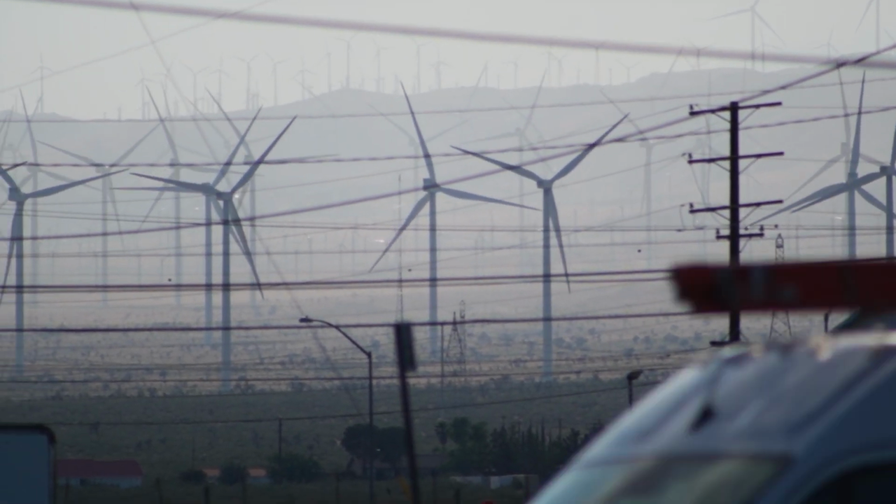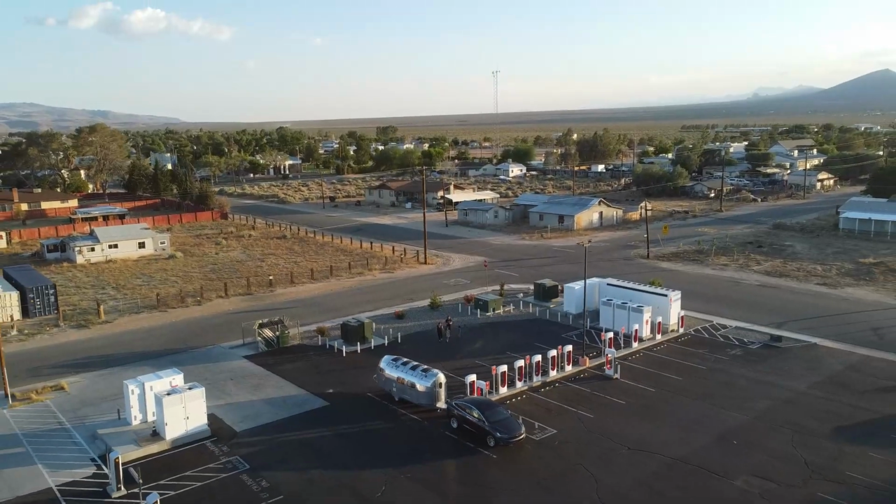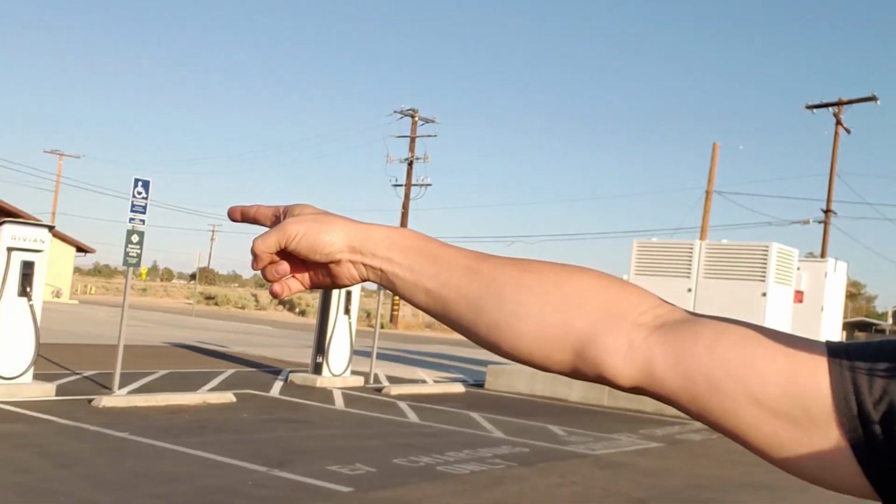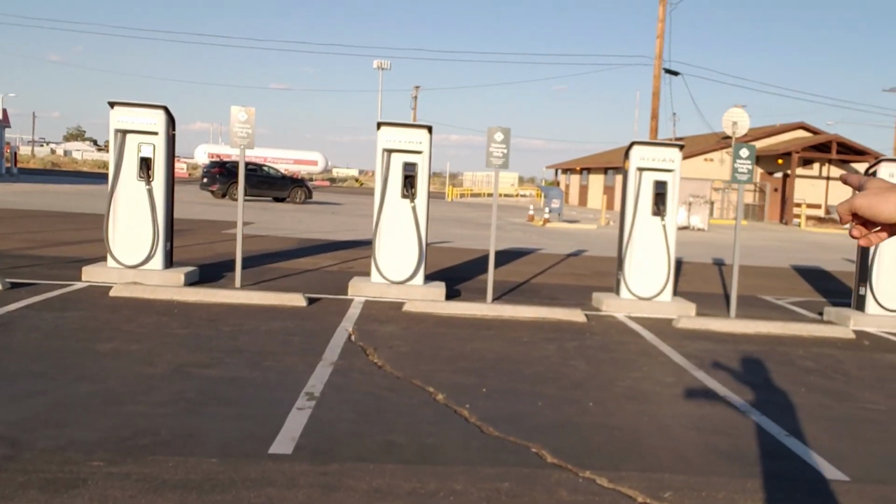Next charge on our trip was at Inyokern. At this supercharger, there was a payphone. There was a pull-through style stall for us Teslas that tow. Also, there were Rivian chargers there.